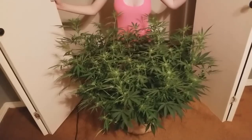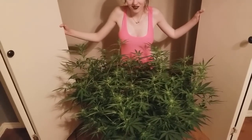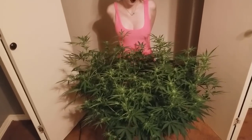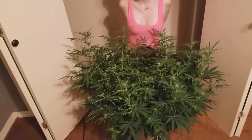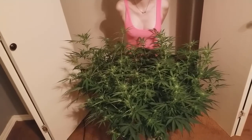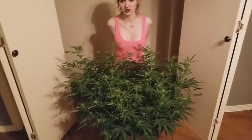What's crazy, I hooked up my CO2 meter in the house to see what the CO2 is in here. This has central heating, so I thought that brought in fresh air, but it seems maybe it doesn't, because the PPMs are like 1500 now. When we first got here, it was like 1200. Several hours later, we're at 1500 PPM.